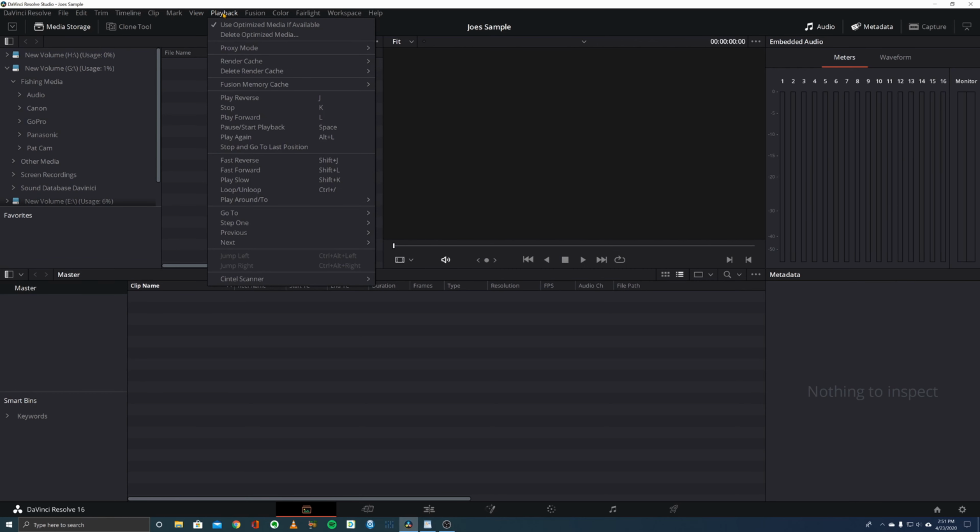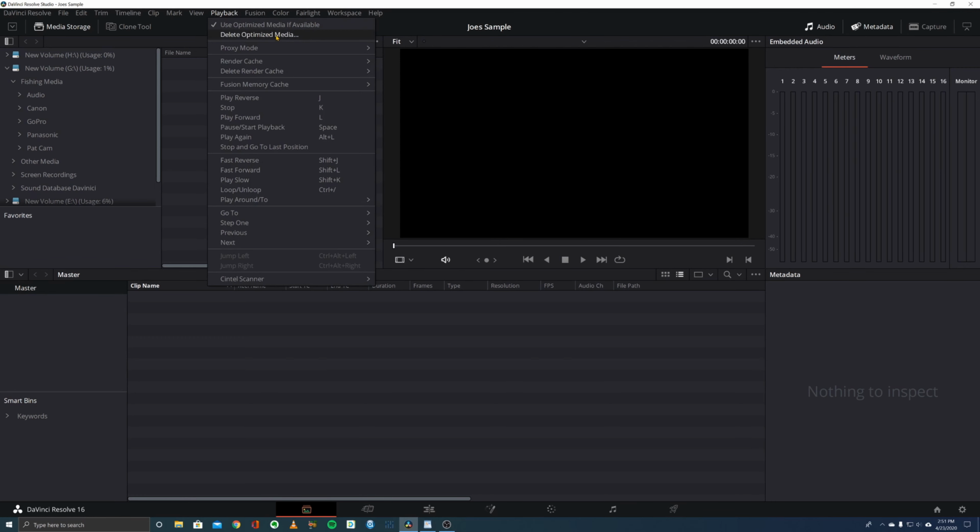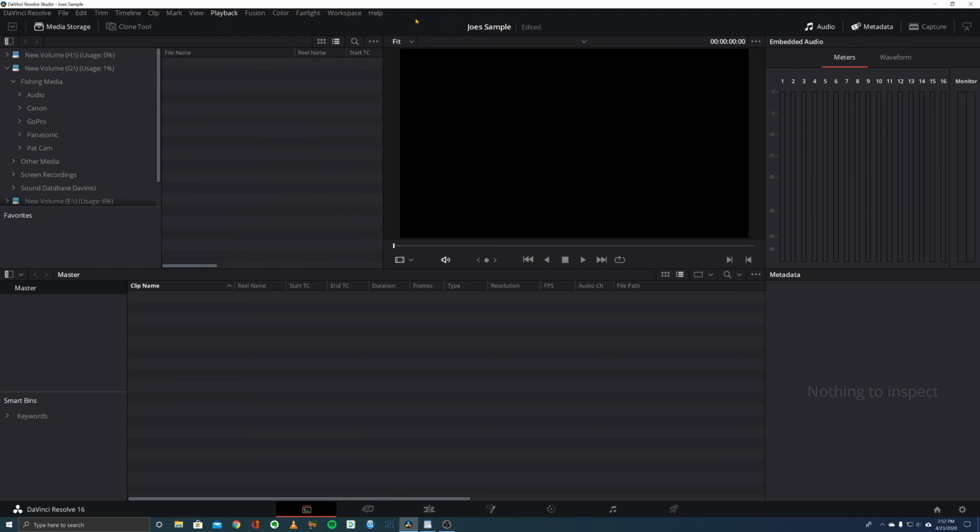And then for playback, you use optimize media if available is checked. You go to proxy mode. If you want to be faster on a slower machine, I usually cut that to half resolution. And then for render cache, I go to user, and then playback, I do, yeah, everything's cool. So you have to remember when you're in proxy mode to change back your resolution to off, so you're not in proxy mode when you go to the output page later when the project is done.